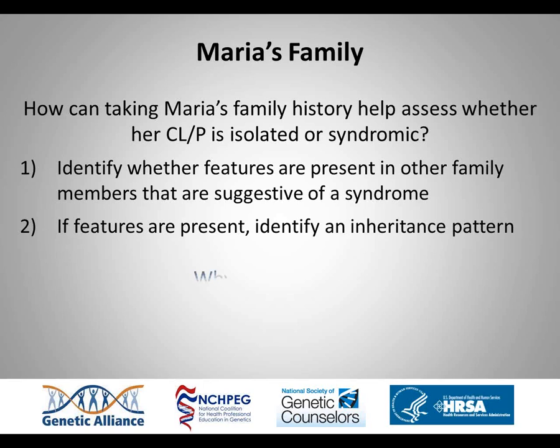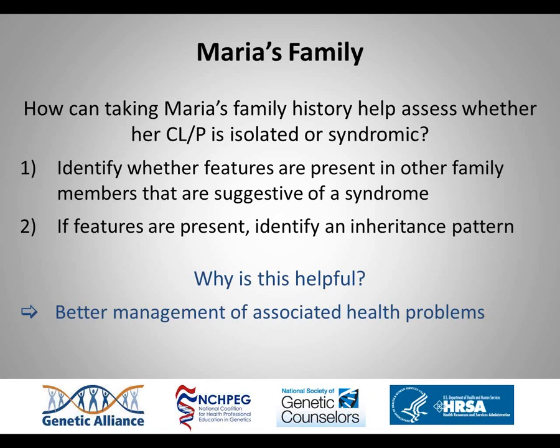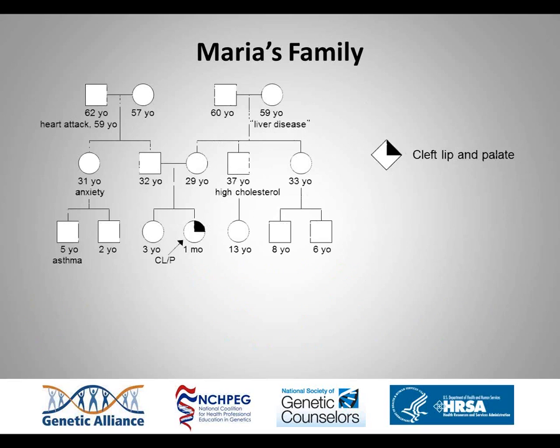Now, why is this helpful? We can better manage associated health problems if we find out if this cleft palate is isolated versus syndromic. And importantly, we can determine recurrence risk for future children. And this would include if Maria's parents want to have additional children, perhaps more distant relatives like cousins, as well as when Maria grows up and wants to have her own children.